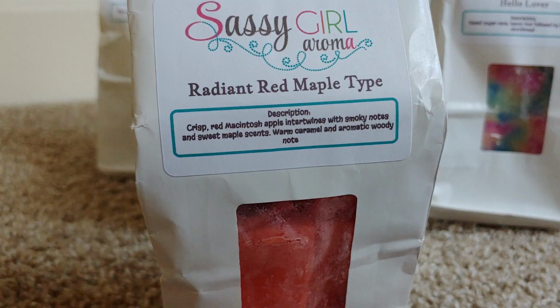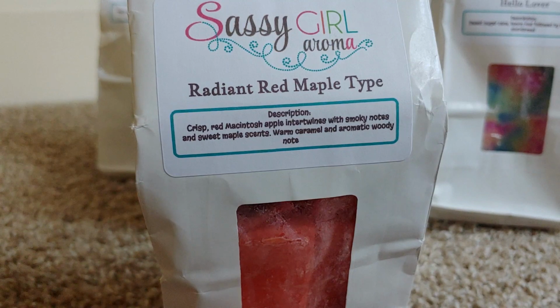And I remember when she first put out this Radiant Red Maple type, you could hardly get it, and everybody was clamoring for it. And I think it was Scent Junkie 03 who I watched, who smelled it and said it was a pretty close dupe, as close to a dupe as you were ever going to get. And then I can't remember if it was her or someone else, but someone described it as a mix of Marshmallow Fireside and Cider Lane or something like that. I don't know. Anyhow, I have purchased Radiant Red Maple before, and I loved this scent. So I had to pick it up again since I saw it there.